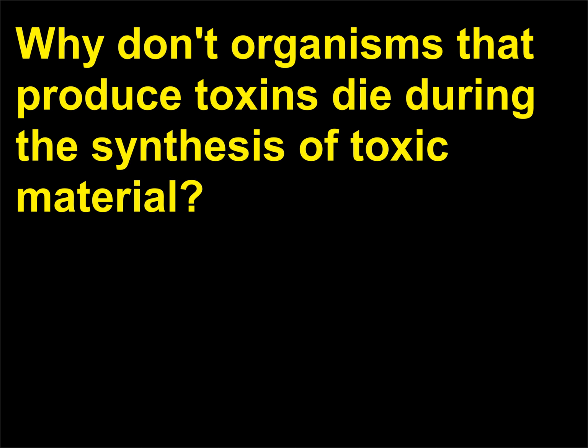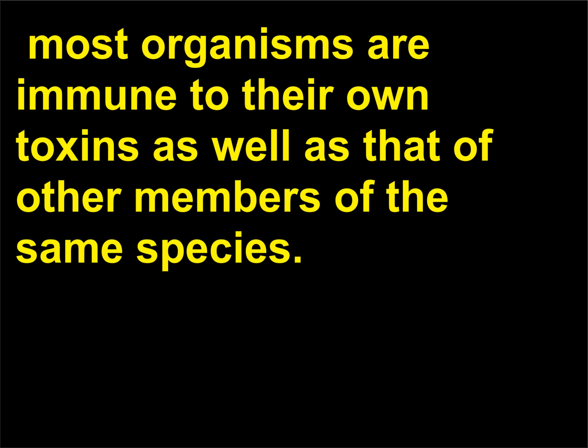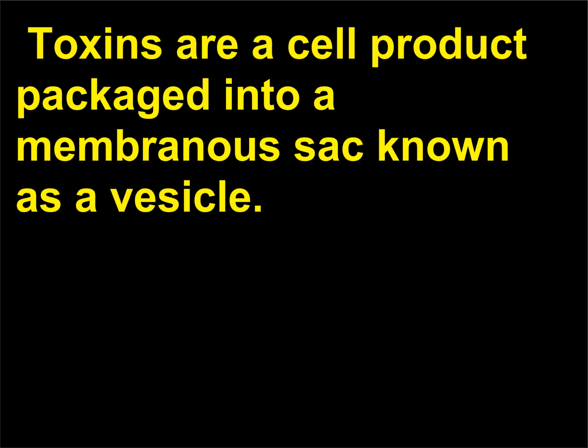Why don't organisms that produce toxins die during the synthesis of toxic material? Organisms produce toxins as a defense mechanism, therefore, most organisms are immune to their own toxins as well as that of other members of the same species. Toxins are a cell product packaged into a membranous sac known as a vesicle.